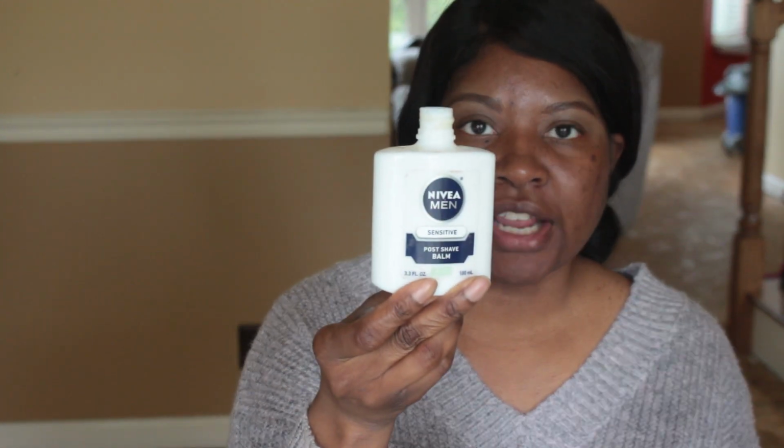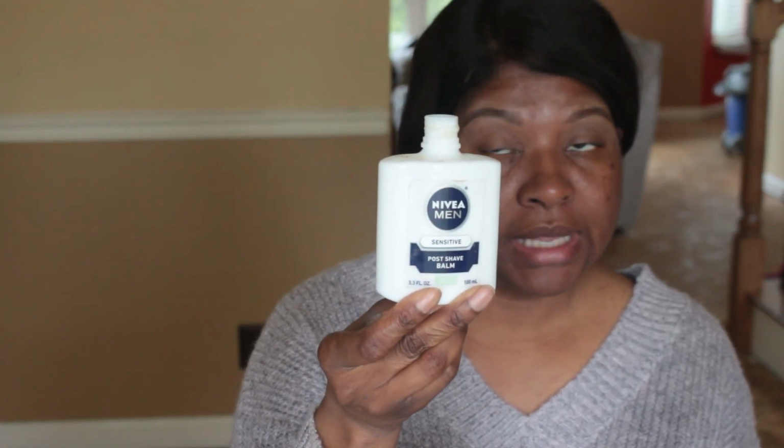So I have already done my eyebrows and I have already moisturized my skin. And I am just going to use a primer. And I have been using this for years. It's not technically a primer. It's the Nivea Aftershave Balm for men.